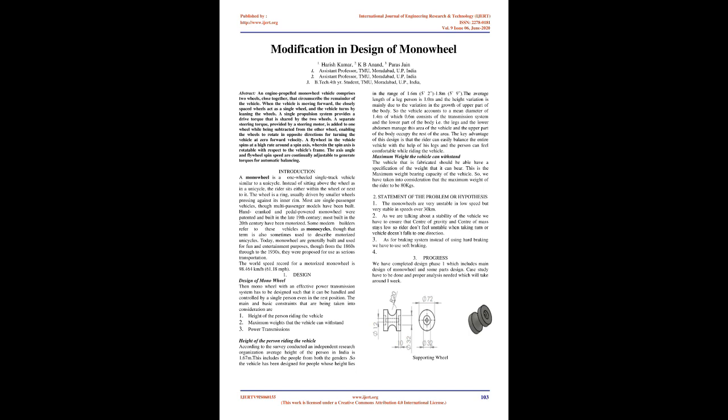Maximum weight the vehicle can withstand. The vehicle that is fabricated should have a specification of the weight that it can bear. This is the maximum weight bearing capacity of the vehicle. So, we have taken into consideration that the maximum weight of the rider is 80 kgs.